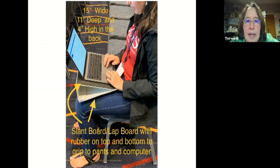Here's that Lapoline. This is at a conference, and the student was trying to take notes. And I said, here, you've got to try my Lapoline. Put your notebook computer right on there. And it was great, because without that, the computer was sliding down her leg. And again, the Lapoline is portable, collapsible, and fits in the backpack.